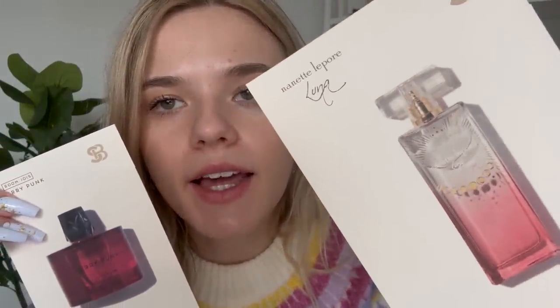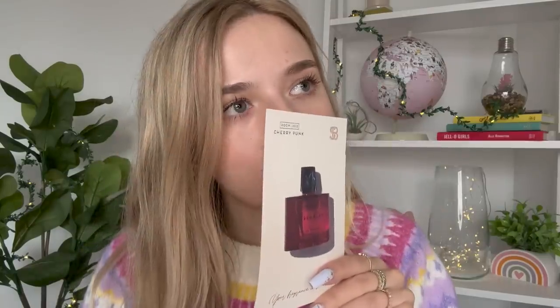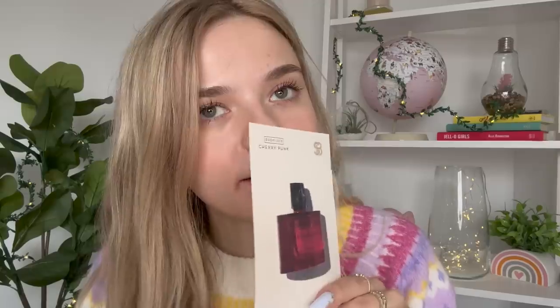Last but not least, in another white case, we have Room 1015 Cherry Punk. I like the big size bottle of this one. Same with the Nanette Lepore. Very pretty bottles. This one: cherry, saffron, Sichuan pepper, violet, and leather. Ooh. Oh, that is delicious. Oh, this is my favorite out of all of the scents that I received this time around. It is like cherry, just the light candy.